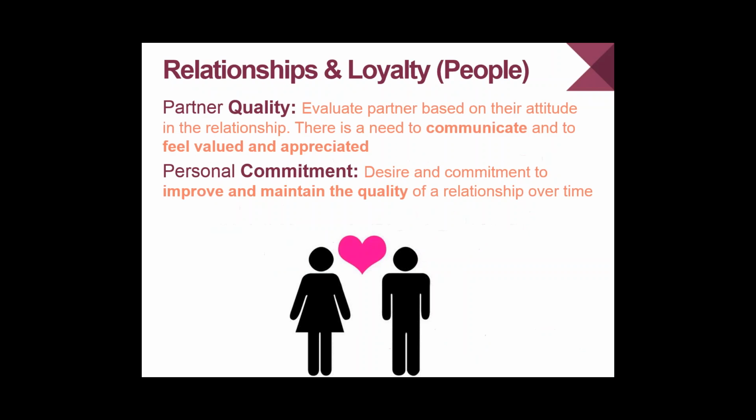Now, to set the baseline of how relationships are built, as people there are two things we value in relationships. The first is the quality of the relationship. We all want to feel communicated to. We all want to feel valued. We all want to feel appreciated. And at the same time, we want to make sure that our partner, whoever we're working with or related to, has the commitment over time to maintain that quality of the relationship.